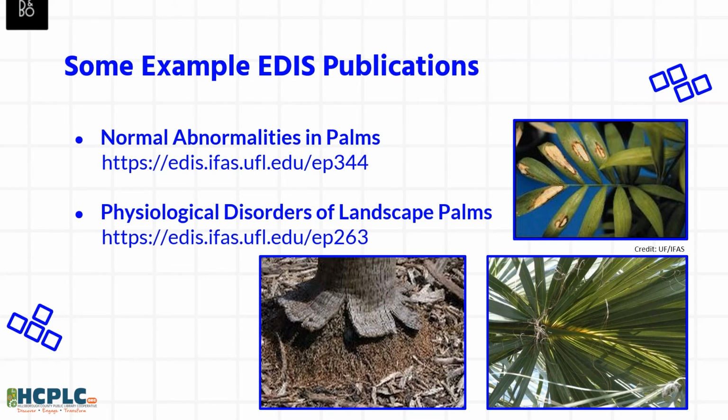Those are just roots coming from the root initiation zone. And this one, physiological disorders of palms, that's basically stuff that looks like a natural disorder, could be a potential problem, but it's totally harmless, nothing to worry about. So an example of that is the leaf on the right. You can see at the center of the leaf, there's some yellowing, and that might be indicative to some people of a nutrient deficiency, but on this particular palm, which is a cabbage palm, that yellowing in the center of the frond is completely normal.